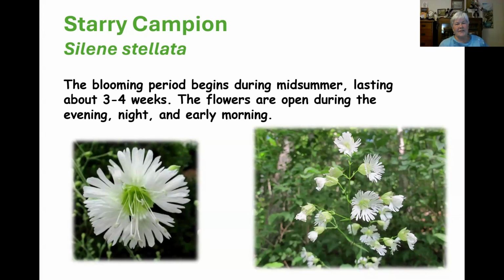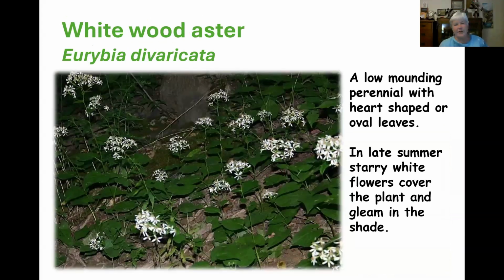White wood aster is another wonderful plant that you can have in your shady garden. That's just going to give a little pop of brightness in there. Here, planted under a sycamore tree, when it's in bloom, it really brightens up that shade. But it's a great plant. There are a couple of different species of wood asters that have white flowers. One is white wood aster, and the other one is big leaf aster. And of course, big leaf has a little bigger leaves than the regular white wood aster. But they're both really nice plants, and they really do brighten up a spot.